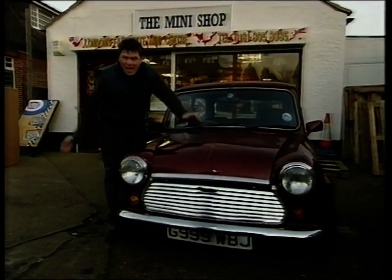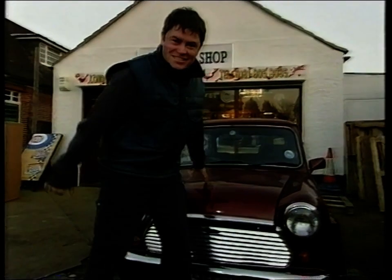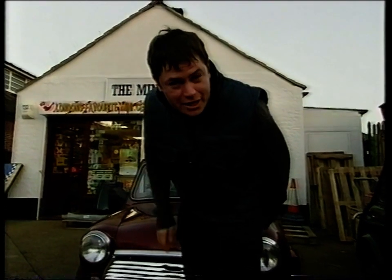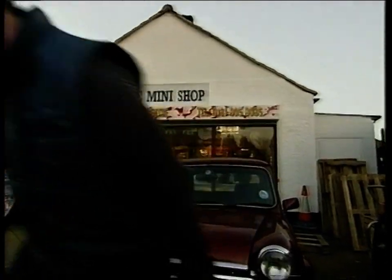What about that then? £1,000 for a pocket rocket. Brilliant stuff. Richard, see this? That, my boy, is my back. Get used to it. You're going to be seeing a lot of it.